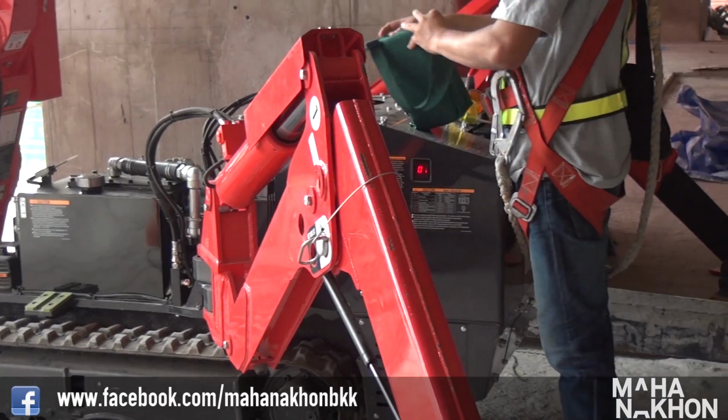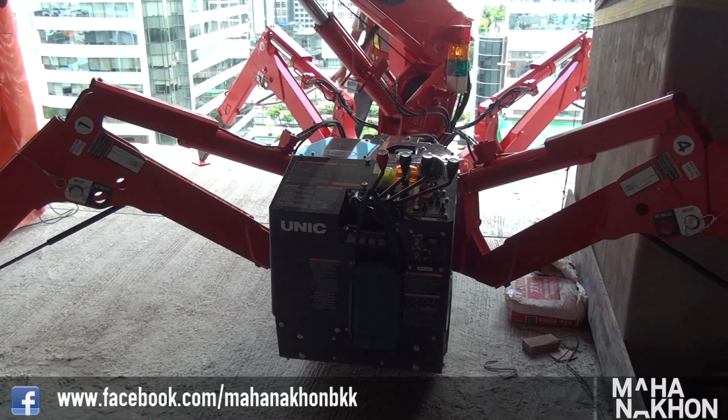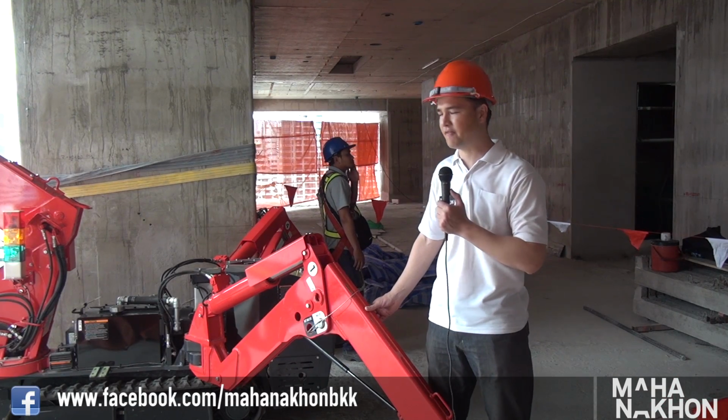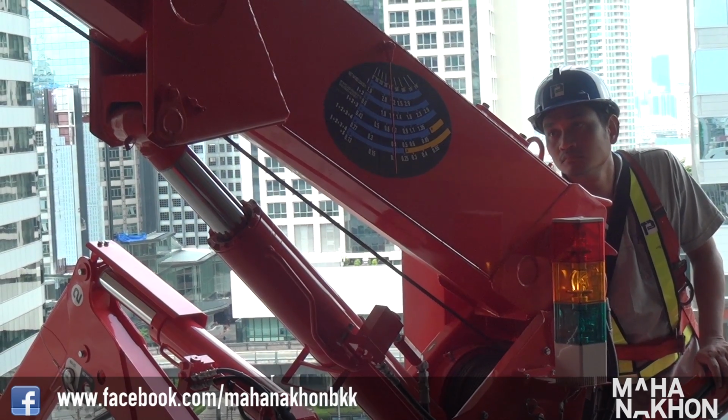And the clever thing about this crane is it actually folds up. So it folds up so you can actually move it easily from floor to floor. It's only 600 mil wide when it's folded up. And it's capable of supporting up to 2 tons of weight.